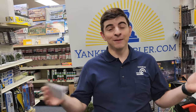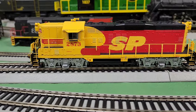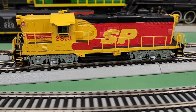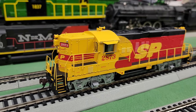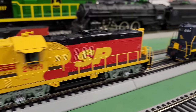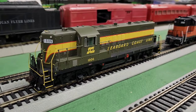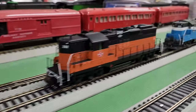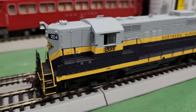Well, let's take a look at some more diesels, again from Athearn. It's turned into our All Athearn show. And check out these GP9s from Athearn here. I got a bunch of different looks here. Hey, look, Engineer Hall, it's another Kodachrome. Looks nice. As a matter of fact, this is the last Southern Pacific diesel locomotive that is still painted in this paint scheme. I would get it. I also have here the Chesapeake and Ohio, a Seaboard Coastline, a really cool looking Milwaukee Road diesel, the Great Northern, and then finally the Northern Alberta.